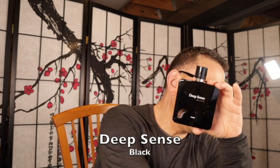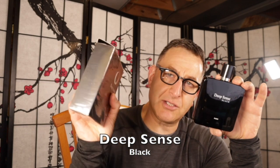Or then I found this one. It's called Deep Sense Black by Paris Prime Collection. This is the box to it. Deep Sense Black has lavender, lemon, middle notes of pineapple and moss. It's a little bit different notes inside it, but when you put them together, it smells identical. This is an eau de parfum, whereas the Fierce is eau de toilette. And this is coming straight out of France.